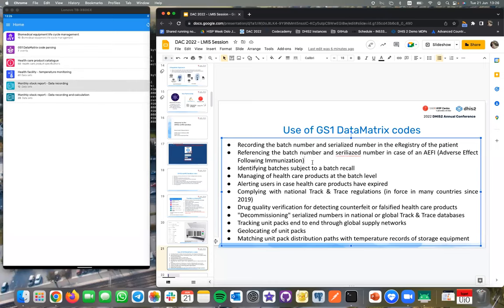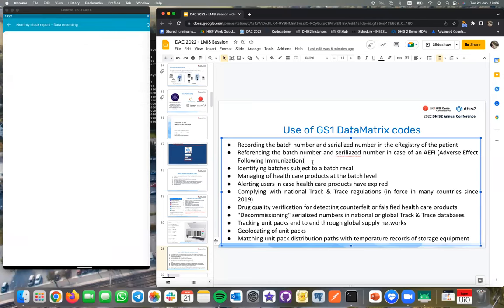And then finally, the monthly stock recording. This is what we call the basic mode, where you count your stock every month. You basically enter your stock on hand and you calculate from the stock card the stock that you have distributed, and you enter it for all your items in the stock at the end of the month. Very simple, but still, the idea is that you can collect it at the facility level and then have all the data on the server.